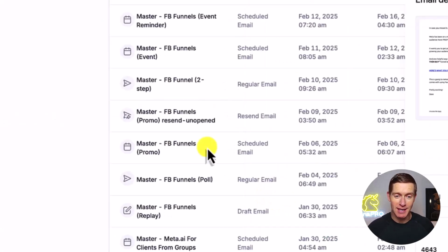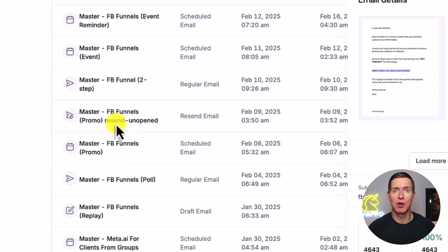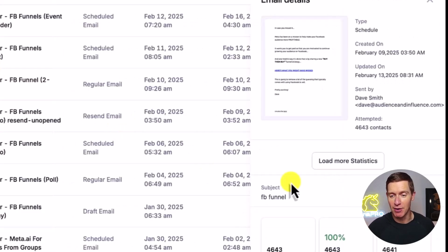And this is actually the exact same email that was sent right here, FB Funnels promo. However, this time it was sent only to people who didn't open the original email, and it was given a different subject line. So perhaps when people saw the first email come in, they saw that subject line, "buy, then buy," and decided, oh, I'm not interested in that, and therefore deleted the email. Well, this gives you a chance to resend that same email to people who did not already read it, while giving them an opportunity to see a different subject line that might actually grab their attention. And in this case, I tested out FB funnel.